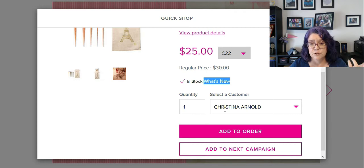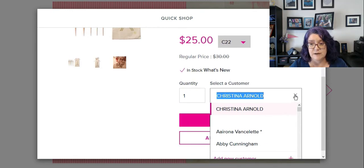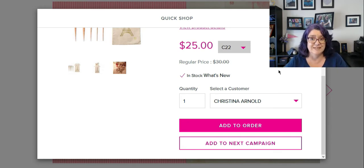You can choose your quantity. You can choose which order you want to add it to, if you want to add it to your generic representative order. I have a customer set up for myself that I would order it from if I'm wanting to order it as a personal item, or I also have a customer set up that I can separate out things that I have bought to be a sample or a tester or a demonstration product as well.